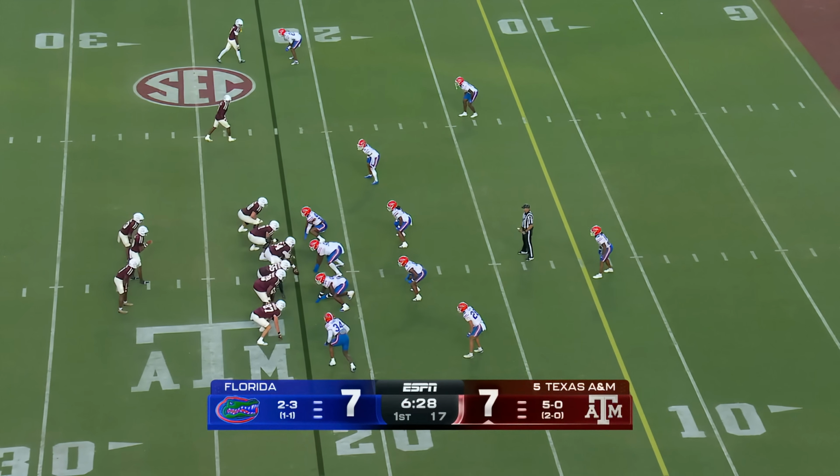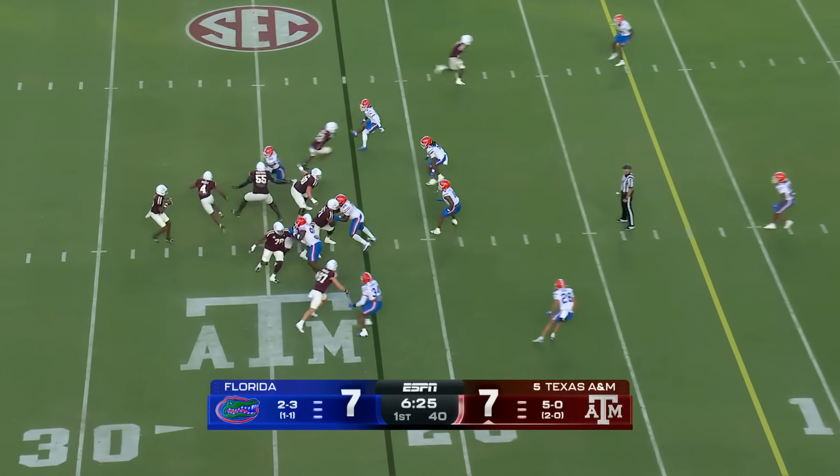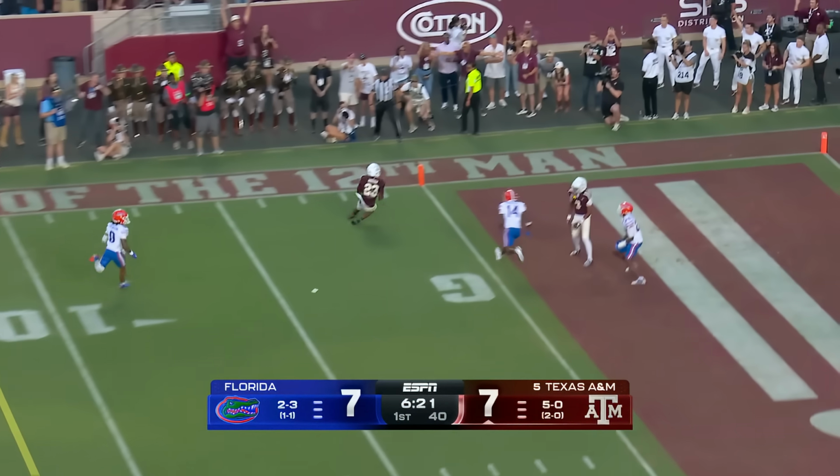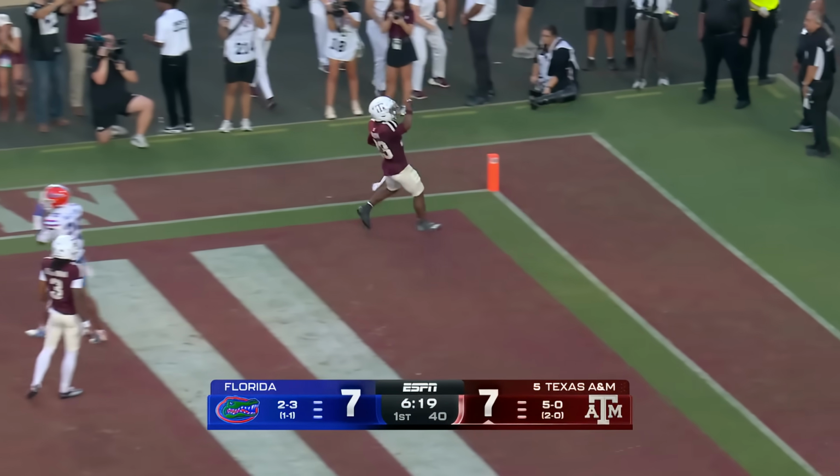Aggies with 21 personnel, 2 backs. Reed pulls it out through his progression, got a man. Touchdown Morrow.